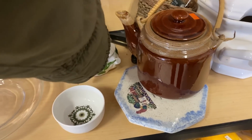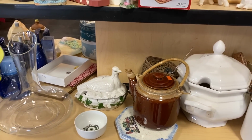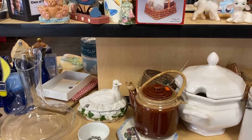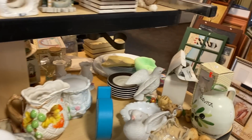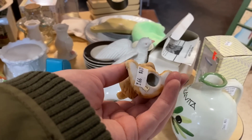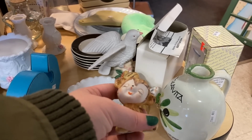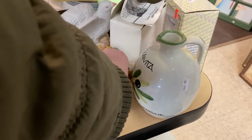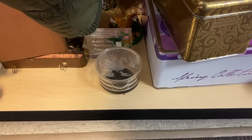This was kind of an interesting hen on nest piece. It had some ivy featured around the bottom, and there was an opening there for a spoon, so perhaps it was some type of soup tureen. Not really sure on that. They had this really adorable kind of kitschy figurine set down here. I wasn't sure what the animal was. The ears kind of reminded me of a bear, but I couldn't exactly pinpoint if it was for sure.